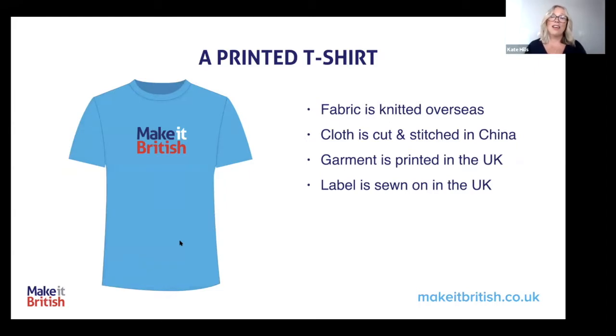Now, this is probably the one I get asked more than anything else, and it's about the printed t-shirt. So if you've got a t-shirt or any item that's printed, maybe this t-shirt, the fabric is knitted overseas. You've also had the cloth cut and stitched, maybe somewhere like China, but you've put the print on the front. So maybe it's some substantial decoration has gone onto the front of it. Maybe it's embellished here, printed here. You've sewn the label on in the UK. What do we think about that one?